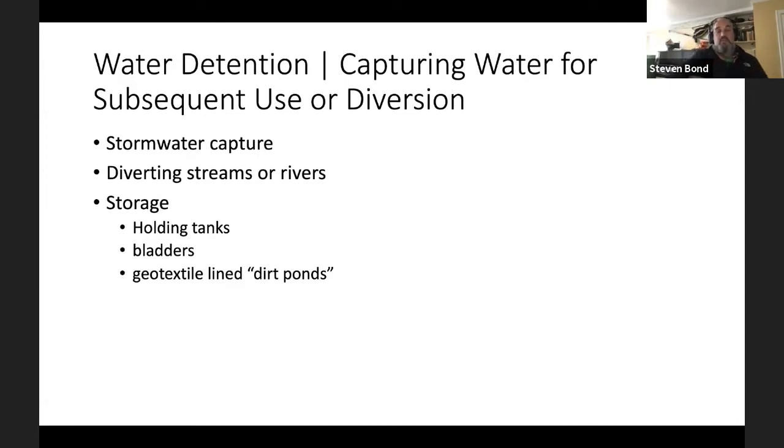This can either be stormwater, so for instance in Oklahoma, we get a lot of rain in the spring months, and we could capture some of that water on site and use some solar systems to pump it out, or a more aggressive electric pump or diesel pump. Diverting streams or rivers is very common, and there's a whole myriad of storage solutions that we've got.